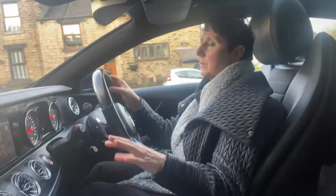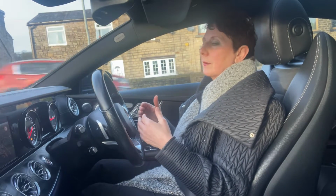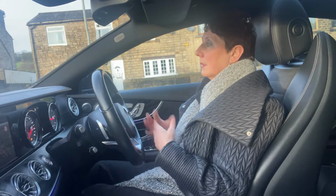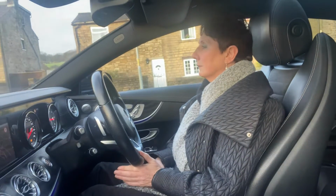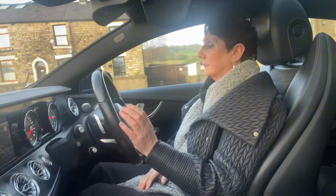it's really nice because it is an automatic. When you stop completely, put your foot on the brake and then you push it down, and then that holds the brake, so you can take your foot off the brake and sit there enjoying life around you. I do love an automatic car. There's something about an automatic car.